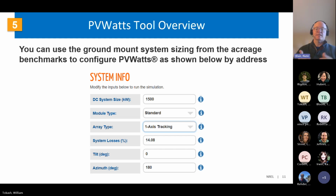What kind of array is it? Single axis tracking is a very typical array for a utility scale system. We can also do roof mounting, etc. System losses, and then tilt and azimuth are just the orientation. And each of those little eyes indicate a spot where you can get more information, answer your questions. And then next slide.